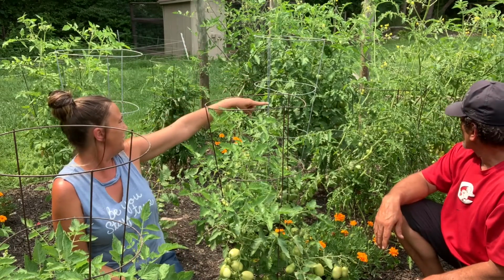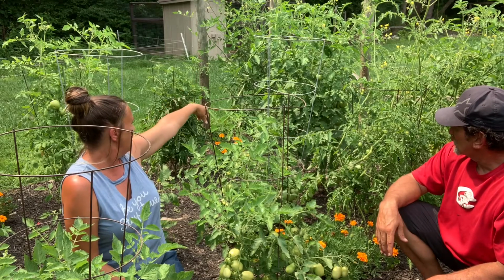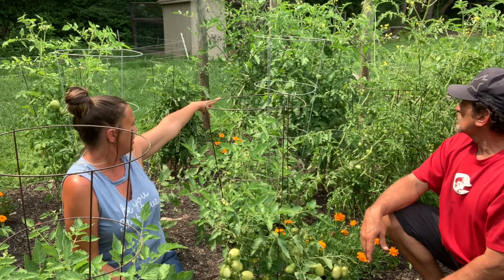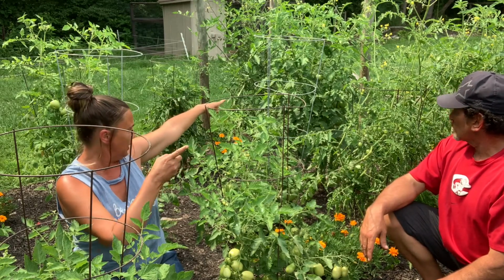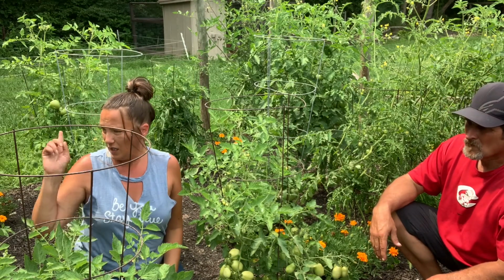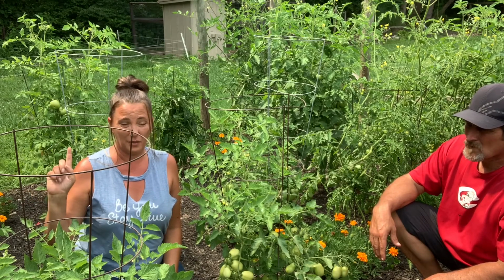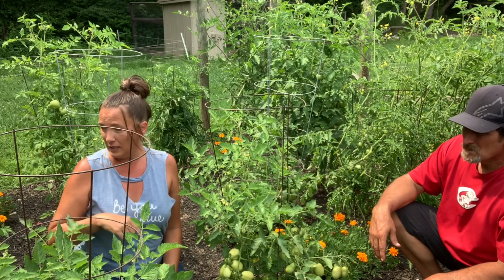That's a sun gold, that's a sun gold, that's a chocolate cherry. That, I believe, is that hybrid steakhouse that he wanted. I have some Rutgers behind us. There is a mortgage lifter tomato. I heard about that through Frogfoot Howler, Michael.